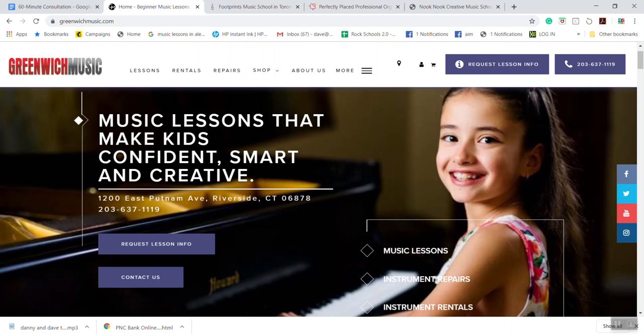Let's look at Greenwich. So the brand promise here is confidence and smart, creative kids. Does she look confident and smart and creative? Yeah, I mean, she looks confident. So that's great. That photo might look a little out of focus. I know the piano keyboard is, and that's fine. I don't know, it could be my eyesight, but take a look at it. See if it looks a little out of focus to you.